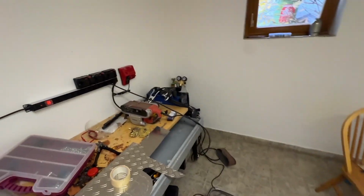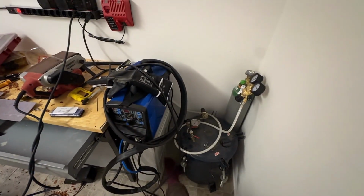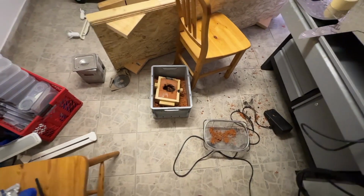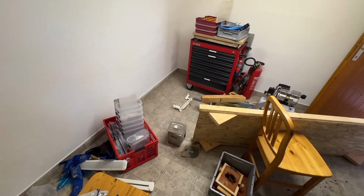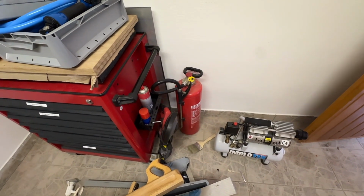We got a workbench, tool bench, and over there's a TIG welder. TIG welder sitting on the control cabinet for the lathe, vacuum chamber, sand casting stuff. This space definitely needs a tidy and some more storage. Class D fire extinguisher in case you really fuck up.